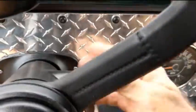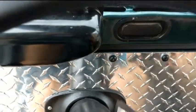Let's take it down the road, see how she does. You turn the key, this thing starts right up every time.